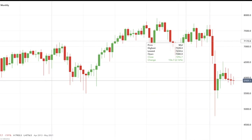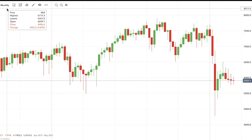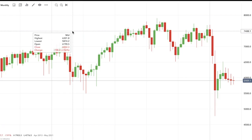Okay, so this is a chart of the FTSE, and we're looking at a monthly chart. Now, the first part of the formula to positioning yourself against the amateur trader is firstly identifying the long-term trend in the market. I'm sure you've heard of it, but the trend certainly is your friend in trading. So that's the first piece of the puzzle. You do need to work that out.